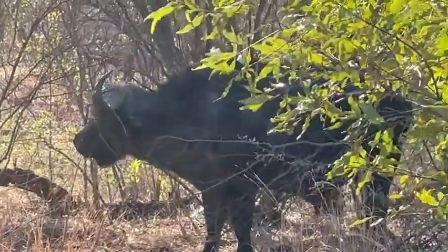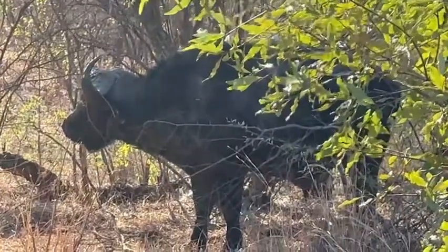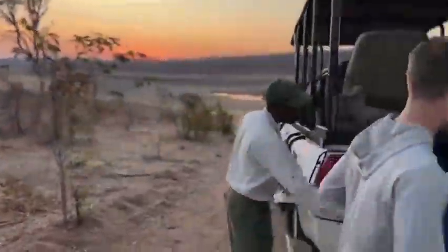Make sure you shoot maybe 100 meters before. It is happier in the bush.